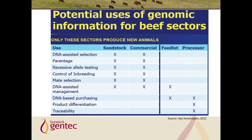So this is a slide from Alison Van Eenennaam. She's at the university in California, UC Davis. I like this slide because, especially in a presentation like this where we have a lot of different people in the audience, it shows where genomics can have an application at different links of the supply chain and in different capacities. So you've got the seedstock guy, the commercial guy, the feedlot and the processor, probably the four most distinct areas of the beef production chain.